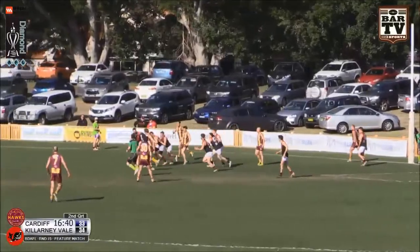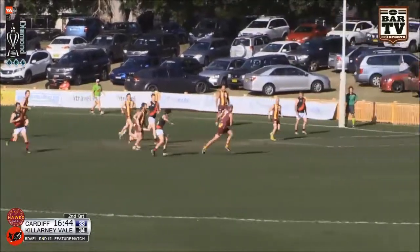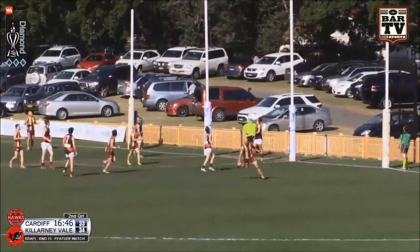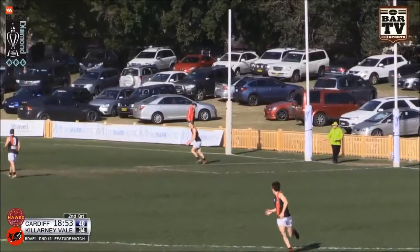It was them on. No, play on was the call. Eventually comes back to Hillier. Now Koshin, great handball. Koshin will kick a goal. He does. Cardiff up and about. They hit the front once more.